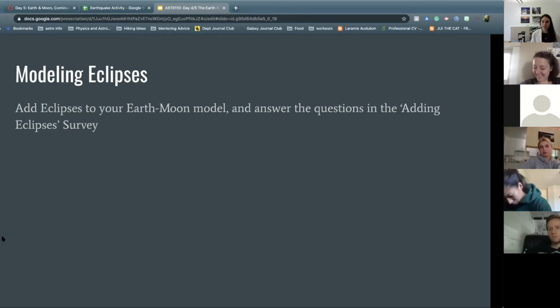Okay, so the groups I talked to seem to have a pretty good idea of what was going on with these eclipses. But the main idea is that if you have your model, if my face is the sun for now, the thought is if it's a new moon, if this moon is between the Earth and the sun, you can get a solar eclipse because the moon can block the sun. If you have a full moon, so the Earth is between the sun and the moon, you can get a lunar eclipse where the Earth blocks the moon, moves through the shadow caused by the Earth.